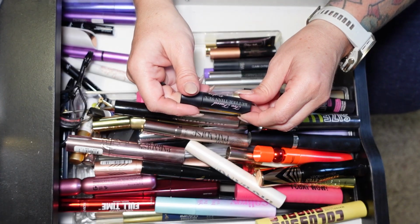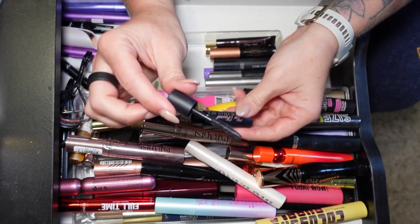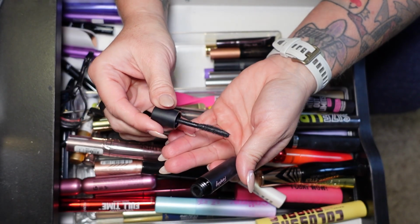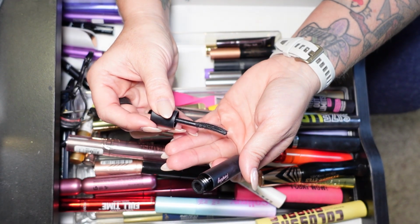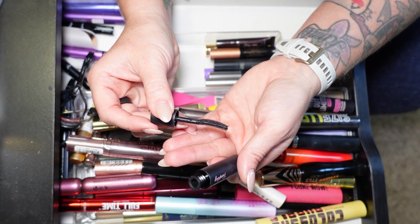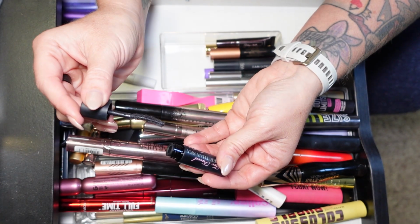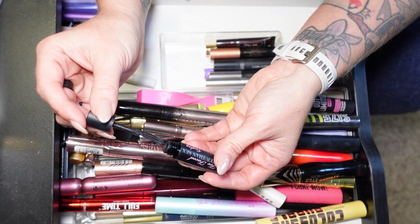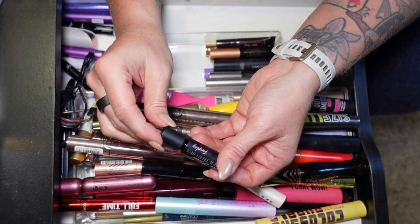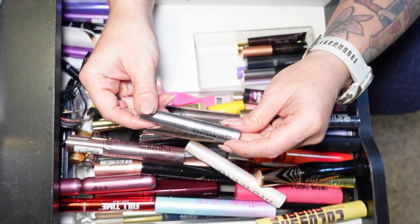This is the Too Faced Better Than Sex Foreplay. This is the primer. Really like this. I also like that it's a primer that's not white. It's black, so it looks like the same shade as my mascara. And even if I forgot, and I have done this, where I just put the primer on and forget to put my mascara on, you wouldn't be able to tell. Which I guess is okay. If you have a primer that's white, then you'd know to cover all of it, but that's just my opinion. So keeping that one.